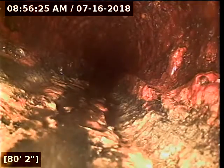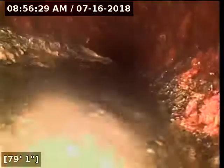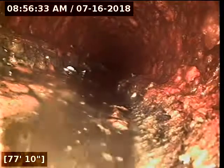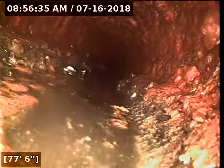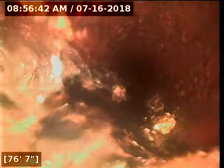and mark that so a new clean out can be installed and this line can get jetted underneath the house. All that scale, rust, and debris needs to be dragged out of there. All of those things will cause backups.